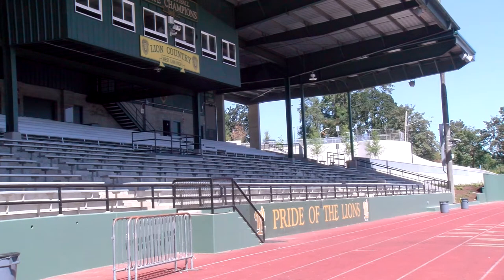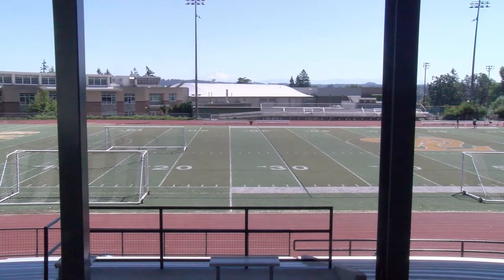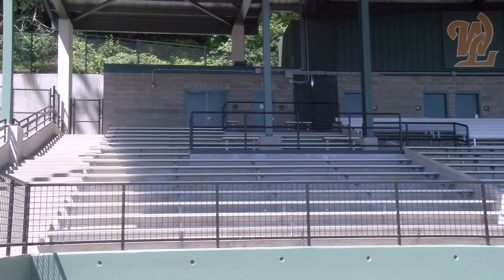We've also gone into the existing seating area and expanded the accessible seating opportunities. So visitors in wheelchairs or other assistive devices are able to go and attend various events in the stadium and not be restricted to one particular area.